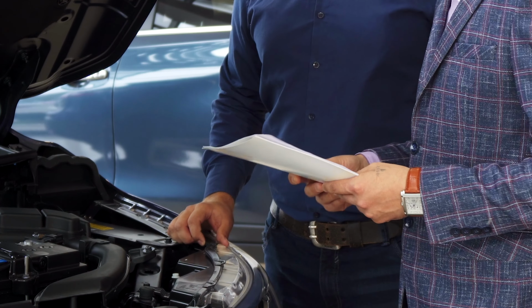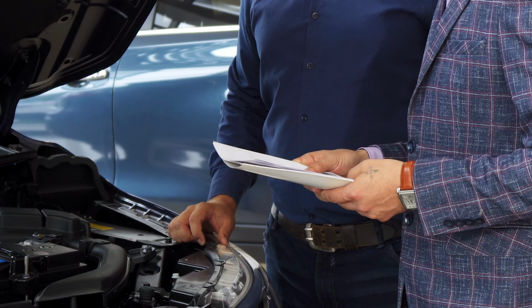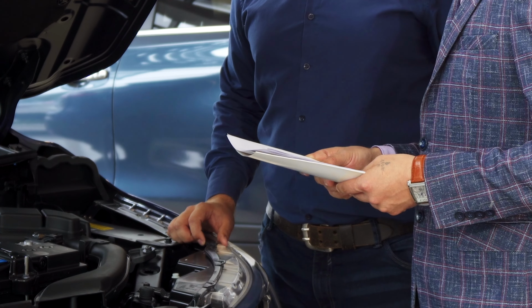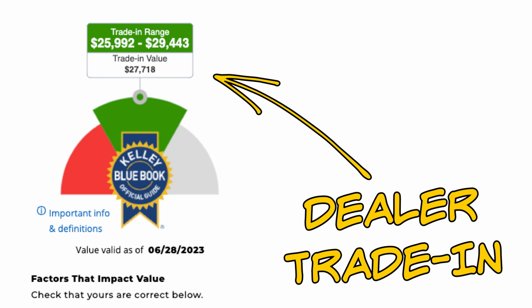Another option is to privately sell your car. Going to a dealership is one of the worst ways to get the most amount of value from a trade-in. And so instead, what I would encourage you to do is sell your car private party. Depending on how much negative equity you have, you may not be able to make up the difference, but you will be able to make more from a private sale than you will be by trading in your vehicle at the dealership.